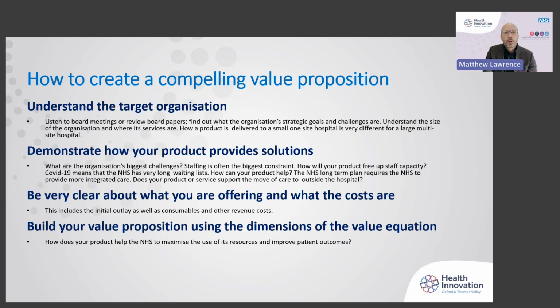Next bit, be very clear about what you're offering and what the costs are. So essentially, don't promise something that's going to solve everything. Most people won't believe that. But if you can solve something that's discrete and really well described, you understand what the cost is going to be and where that cost comes in, that's going to be really helpful going forward. And then you build your value proposition using the dimensions of a value equation. We'll get into that next.